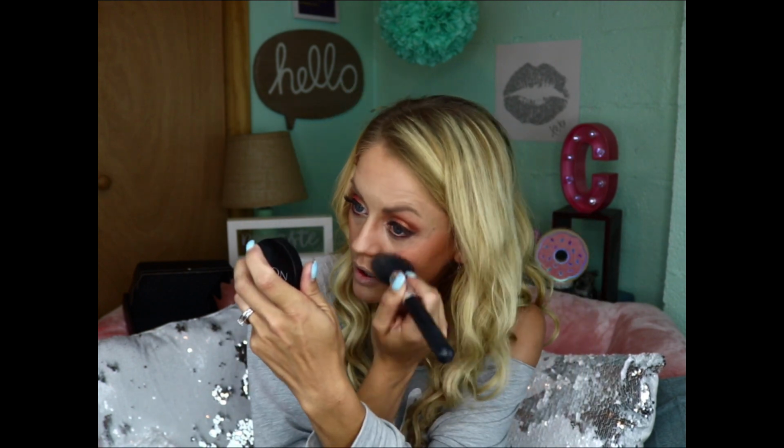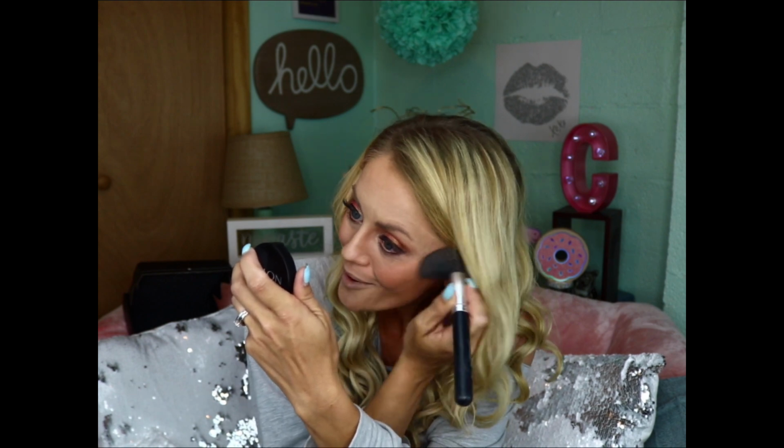Just put that on the cheek. That is really pigmented. Whoa. Okay, stop. Okay, I'm gonna blend that out. Oh god. Okay, it blends out really, really nicely. It didn't leave that harsh line, even though it's so pigmented, but it blends out really beautifully. Oh, I love that.